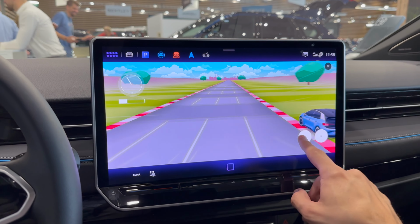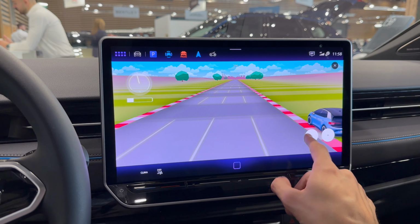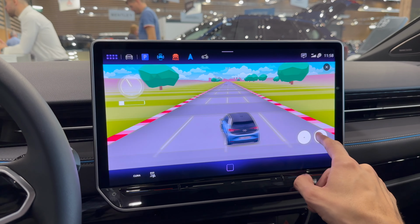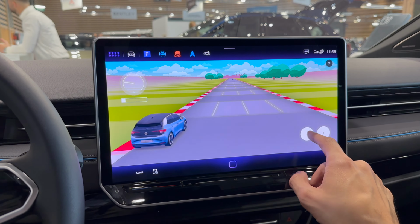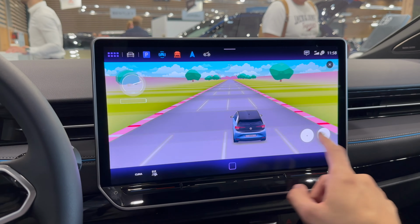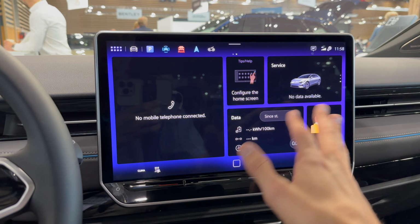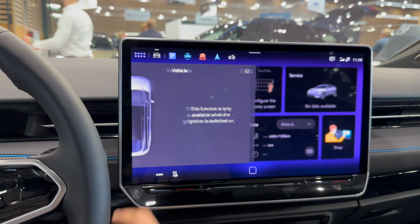I'm not sure what happens if this reaches the bottom. But let me just see. So, I mean, there's some points up there, so I'm not really sure what's going on. I just want to see what happens if we deplete the battery. I think that's the battery. It might not be the battery. I'm not sure if they're supposed to collect these things or not, but yeah, we've reached the end there. Let me see what happens if I hit the pothole. Nothing. It just slows you down. Interesting. I would like to see if this has more options, but I guess the car is just not on.